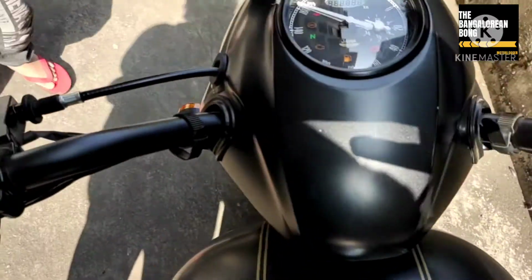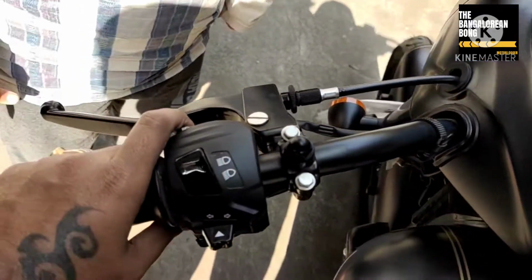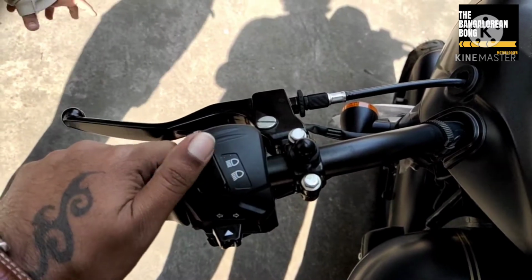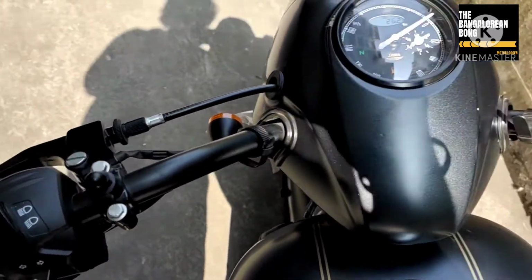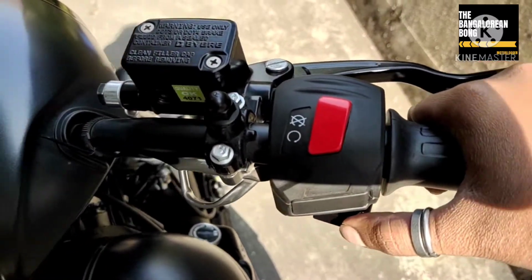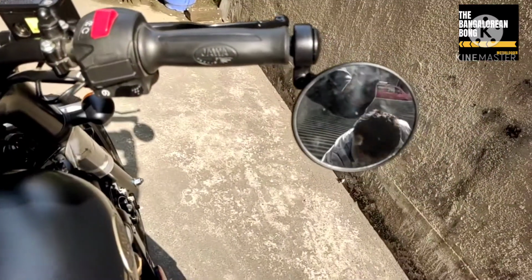This is the key position. This is an unconventional speedometer. On the left hand side, you can see this is the pass switch. This is the upper dipper. This is the indicator. This is the horn, and the horn sound is pretty much okay. And on the other hand, you can see this is the ignition switch, and this is the self start button. Now listen to the exhaust note of this motorcycle.